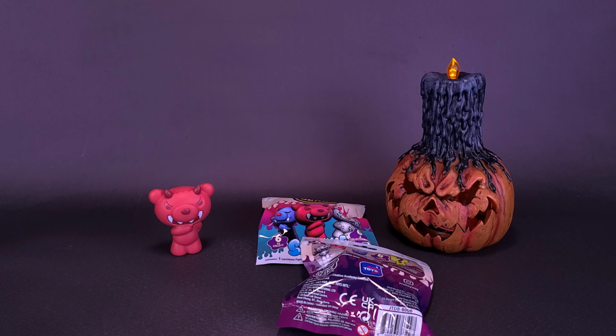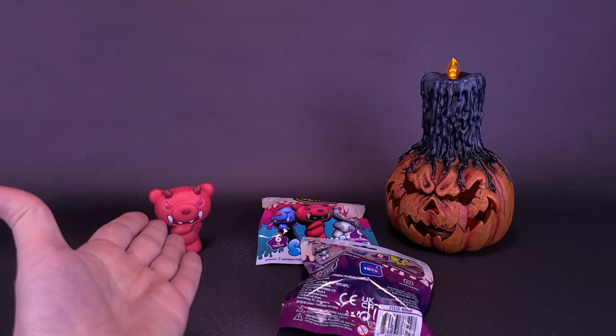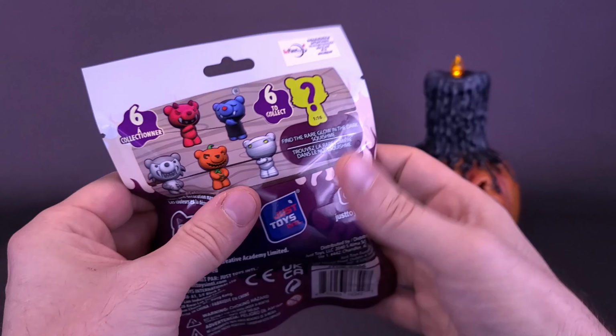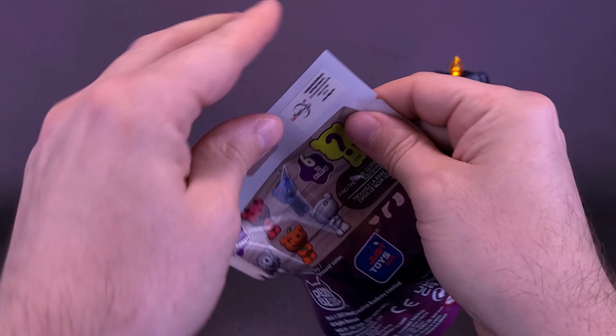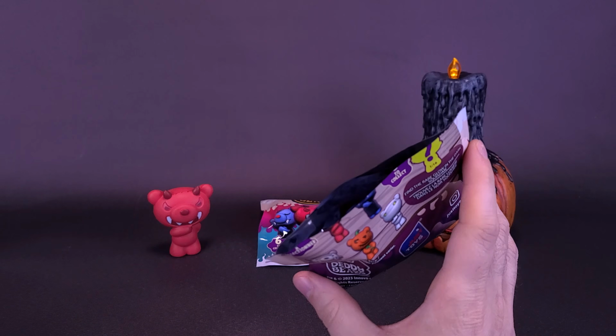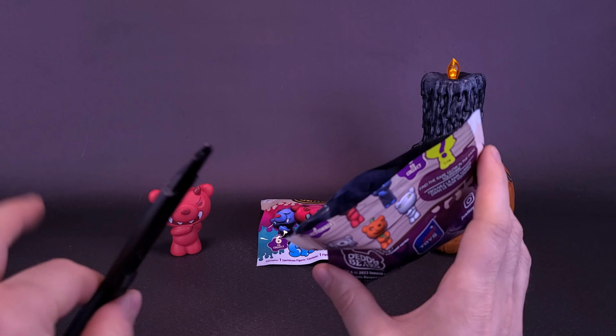Anyways, though, resuming with the rest of this review, we've already looked at and established that we got the pink Deddy Bear only by the fact he was trying to escape out of the bottom of the bag. Let's open, though, the other two bags and see exactly what we got. And by the way, you didn't notice I didn't end up using my knife. We're going to try to go knife-free in this review.